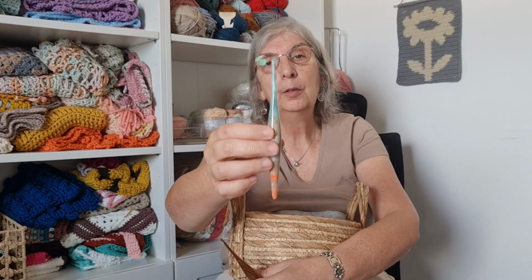I got it free from Furls because I submitted and they published some of my patterns in what was once the Crochet Foundry magazine. So I got these hooks from them. I absolutely love them.